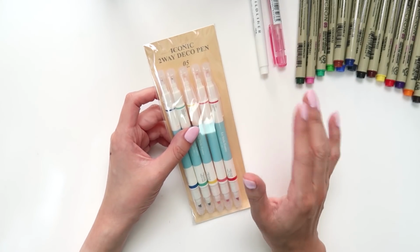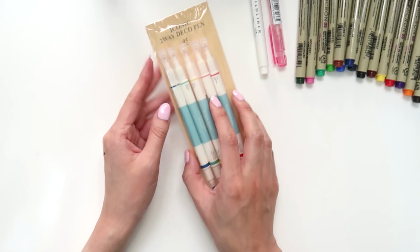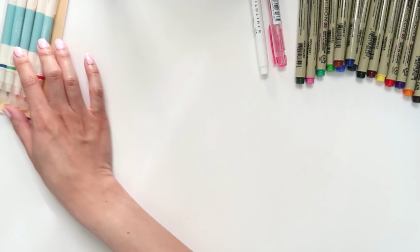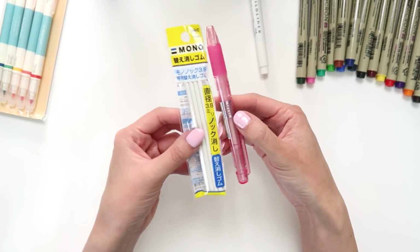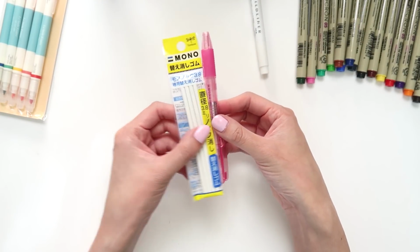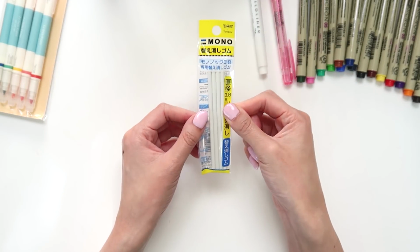I don't care how many pens, pencils, highlighters, markers, textures, whatever I have, I'm always up for trying new ones. So I'm keen to see what those ones are like. I've got some extra erasers. Oh yeah, these come together, so these just fill these in. So at least I'll be set for erasers for a while. You get 4 of them in here.